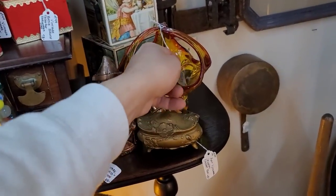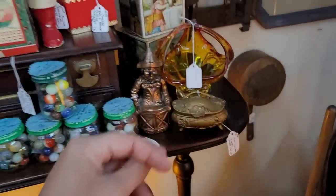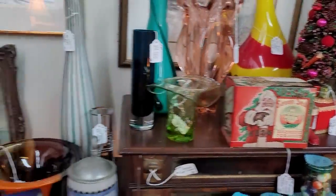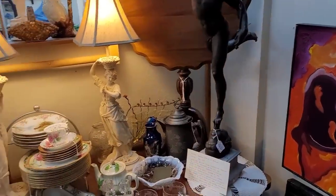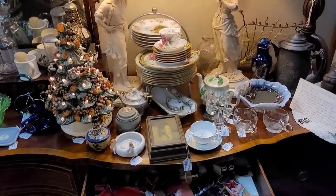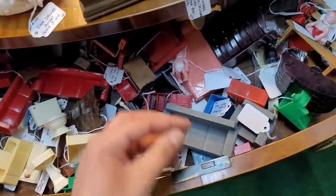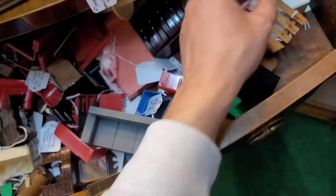This one's pretty. It's a little too close to a basket for my liking. 49 on that one. Seven Seas smoking tobacco. Santa loves to smoke. Well, he does have his pipe, right? There's a little mercury. 3,800 on that. Oh my gosh. It's a full cabinet filled with tiny treasures. How much is the doll? 10. Renwall.